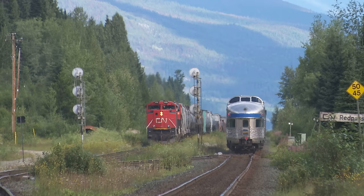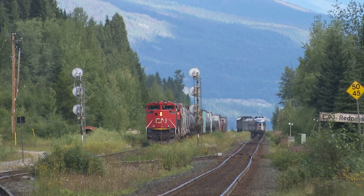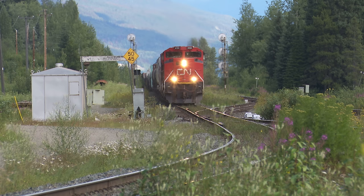A single dome car brings up the rear of the short train, formerly known as the Skeena. It runs 3 days a week between Prince Rupert and Jasper. After waiting about 30 minutes, CN 8102 West gets a light and proceeds onto the Robson Subdivision at Red Pass Junction.